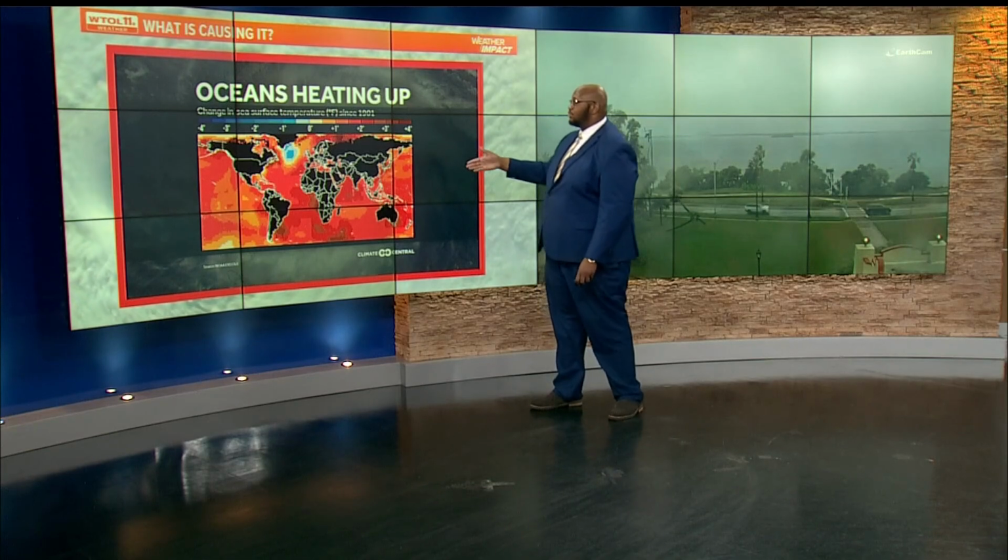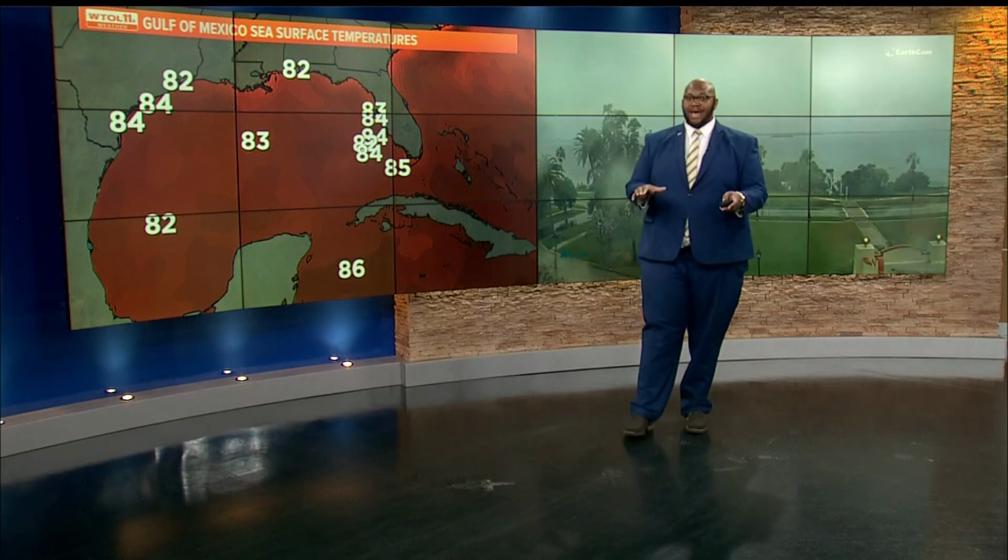So we talk about oceans heating up across the entire world. Well, we've seen about a 2 to 3 degree increase in those ocean waters, and that may not seem like much, but if you total that up over the last 100 and almost 20 years, that really is a lot when it comes to warming oceans. So we're already above average almost across the entire area when it comes to sea surface temperatures, and those are increasing. This past week, we've still seen temperatures into the 80s, even mid-80s.